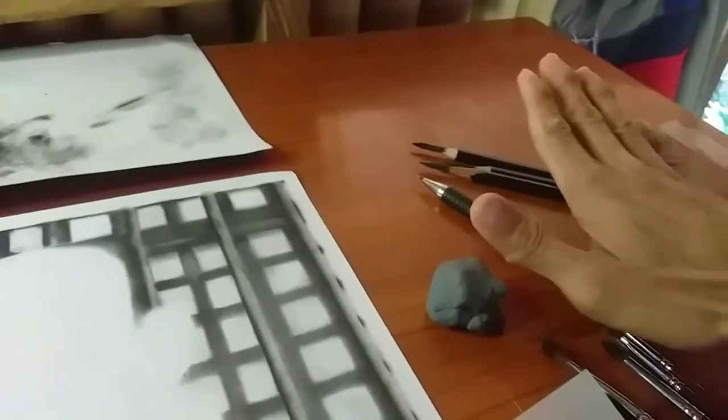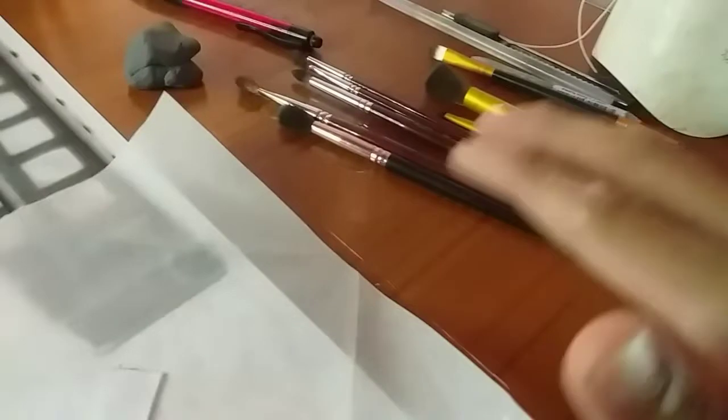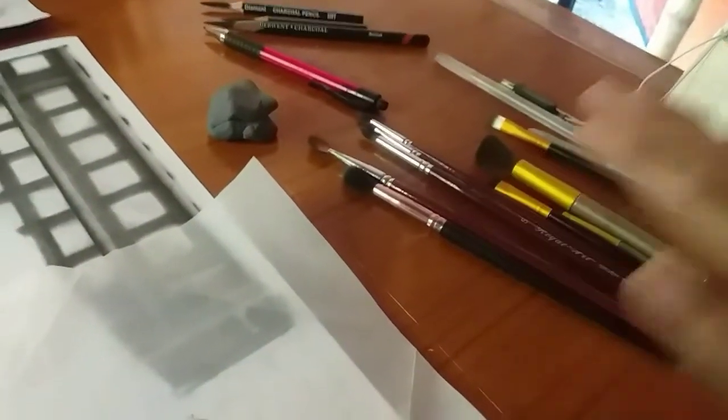Alright guys, so I'm finally done working on the background, and before I start shading on the face, i-re-sharpen ko muna tong charcoal pencils ko, and then lilinisin ko na rin muna tong brushes.